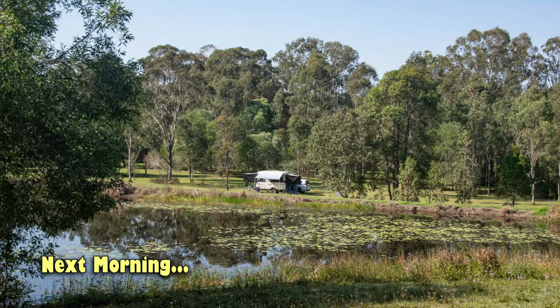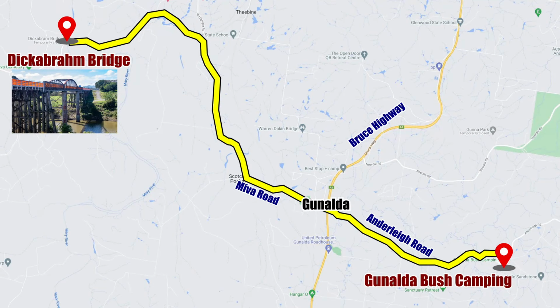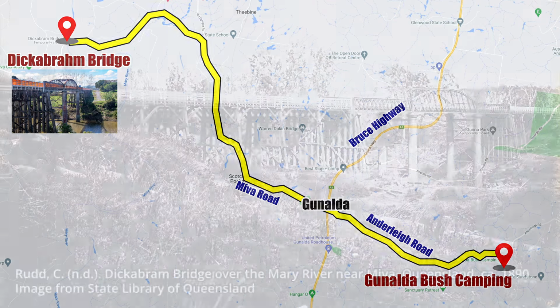Hey, it's a beautiful day. Let's go for a little road trip to the historic Dickabram Bridge. Dickabram Bridge is around 16 kilometres from Gunalda Bush Camping, about a 15-minute drive away. From Gunalda Bush Camp, travel along the Anderley Road to the township of Gunalda, cross the Bruce Highway and continue on Meaver Road till you reach the bridge.